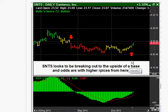If you see a stock that you like and it's got a buy arrow here, I would just go ahead and buy it and risk like 10% or 8%, whatever you want to risk.